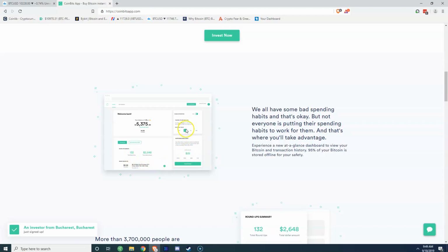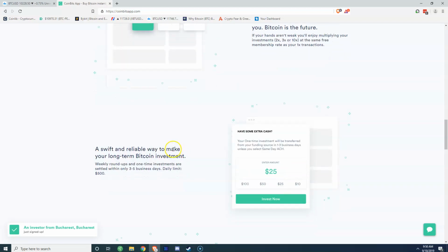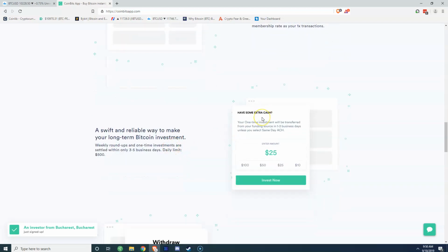You have a multiplier, which means that, let's say, you have a difference of 10 cents to round up. If you pick a 2x round up, they double it to 20 cents. Or if you pick 3x, 30 cents. Or 5x, 50 cents. So on and so forth. So here we have the multiplier: 2x, 3x, 10x.